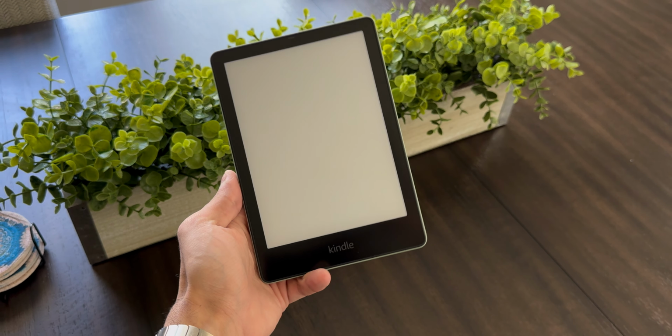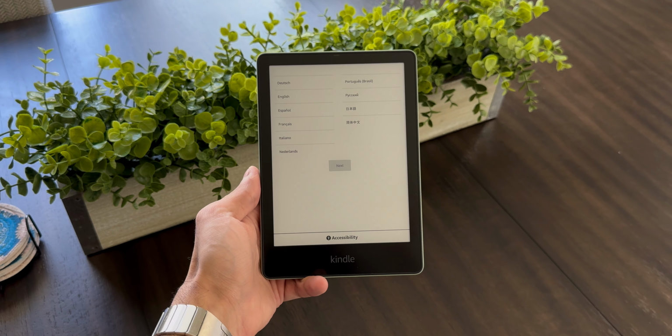Now, before we talk about the most important thing of the Kindle Paperwhite, which is the reading experience, the last thing that I want to mention about the design is the bezels. The bezels have slimmed down quite a bit from the previous iteration of the Kindle Paperwhite, but now that it's 2024, I kind of find the bezels to be a little thick.